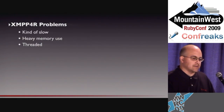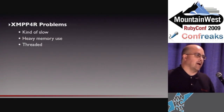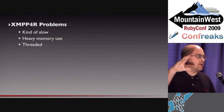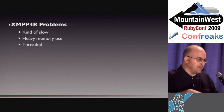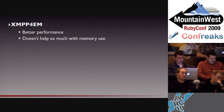Slow's relative. And you can make arguments either way, but in general you want things to go as fast as you can. Memory use is a big consideration though, because if you have, say, 1,000 of these running out there in your cloud, and each one is using 10 megabytes more than it needs to, that comes into some real costs. And then the threaded issue is mostly because if all of the internal operations are happening inside threads, it makes it really difficult to get in there and control what's happening when, and it just makes it difficult to manipulate the internals. And so we started looking for something else to use.